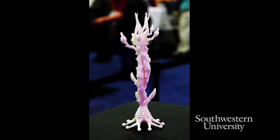What I really like is when I can get something done with an SLS printer, and this is one they did for me at a Rapid show. The Society of Manufacturing Engineers has a contemporary art gallery they put on in conjunction with basically an industrial trade show. And I was able to get them to print this for me.